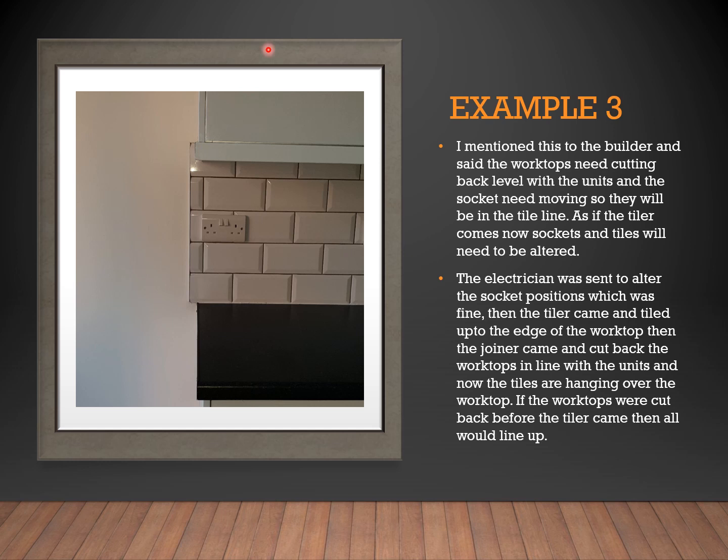So you can see in this example, you've got the base unit, and the worktops still hang over a little bit. The joiner did cut them back maybe 35-40 mm, which should have been cut back a little bit more. But by this time, the electrician had only moved his sockets back that far, just to get inside that tile line. So there's no reason why that socket couldn't have been placed there. There's plenty of room. The cooker was way over here somewhere, so that socket could have been somewhere here, so it's not interfering with any of this.